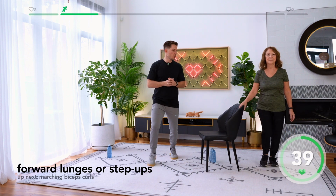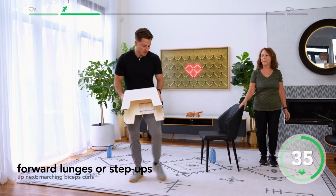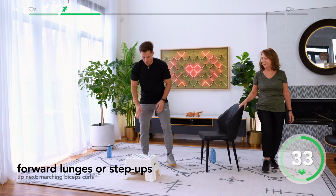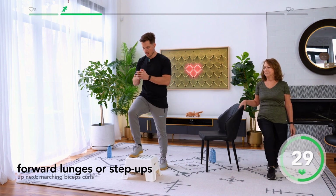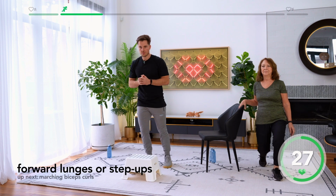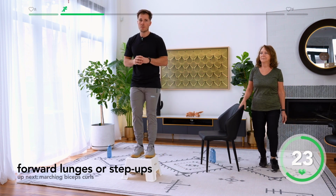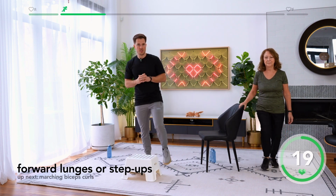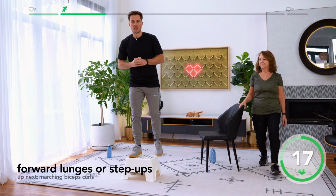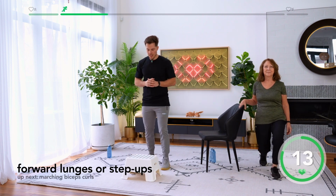All right, keep going, Eva. Let me show you how it works. So you have your stairs right here, up. That's your alternative. Works pretty much the same muscle group, but maybe more challenging if you're doing it on stairs. Couple more, and then we're gonna rest for 20 seconds.